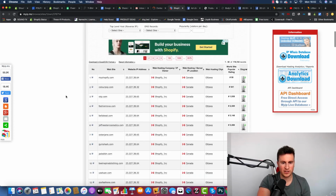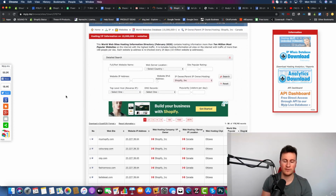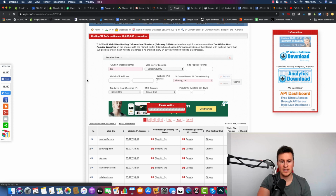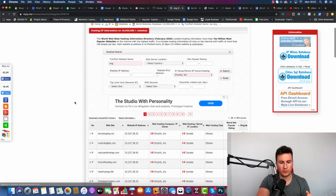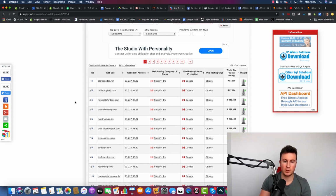The other thing you can do as well, which is really handy, is if for example you are in a dog niche, you can come on here, put dog in here, and hit search. It's going to give you all the websites that have the word dog in. So you can go through all these different sites, open them up, and find ones that are actually dropshipping dog products, see what their best selling products are, and then go from there.